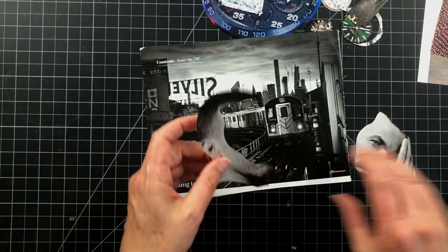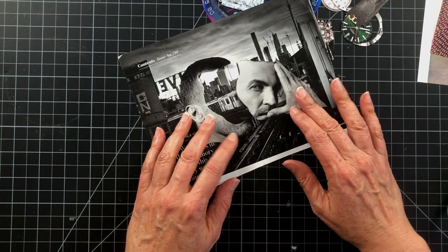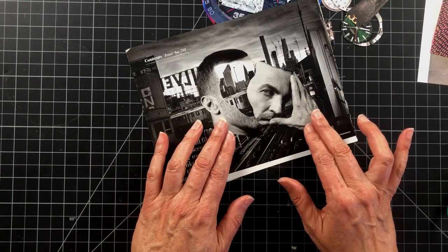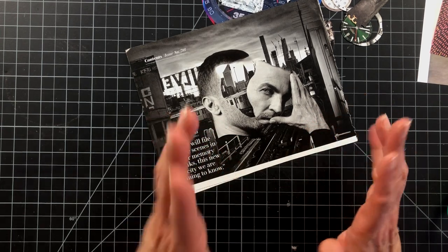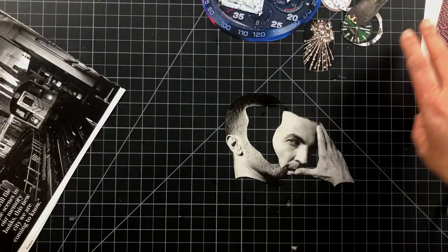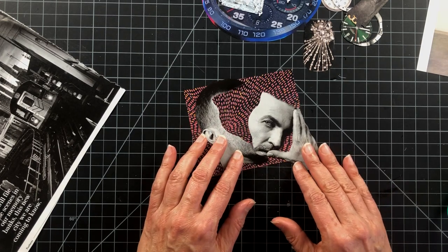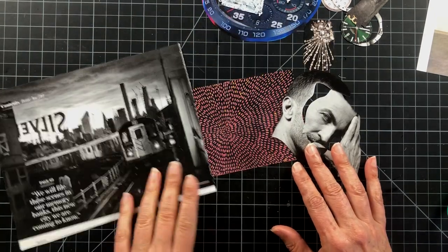So now it's significantly smaller, and it also is quite surreal because it looks like he's removing his face, which is exactly what I wanted to do. I can tilt it like this. And I do love this background, although it's not so much that it's busy, it's also black and white. So this might benefit from a more colorful background. I did kind of have my heart set on this, but I'm not sure now if it's going to work.